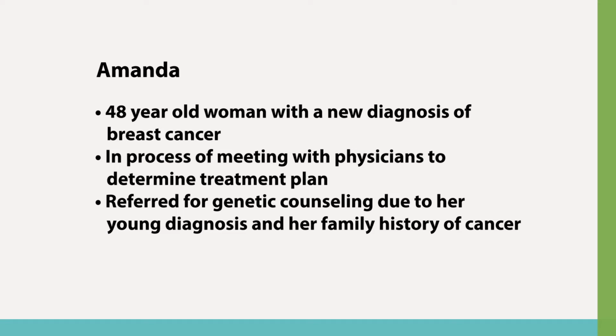So I'll introduce you to Amanda. Amanda is a 48-year-old woman with a new diagnosis of breast cancer. She's just in the process of initially meeting with her different physicians to determine a treatment plan, and in meeting with her breast surgeon, she was referred for genetic counseling due to her young diagnosis and her family history of cancer.